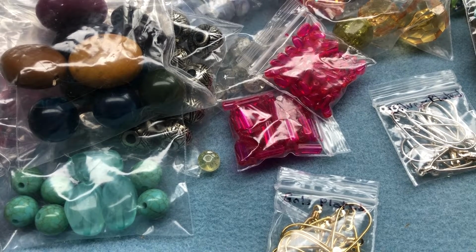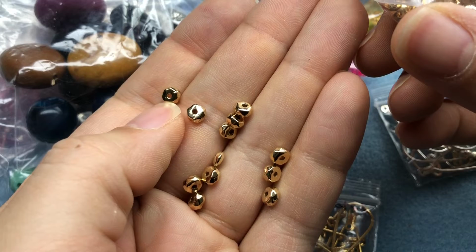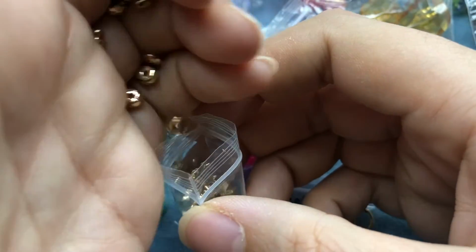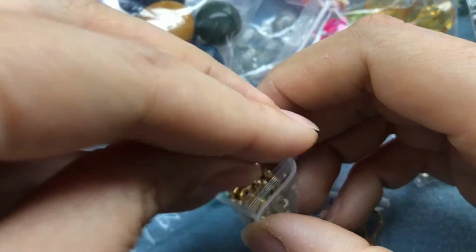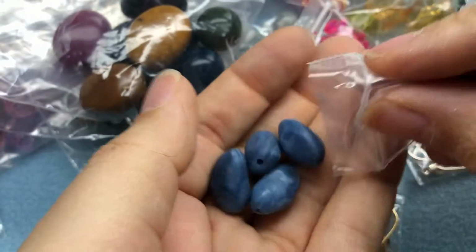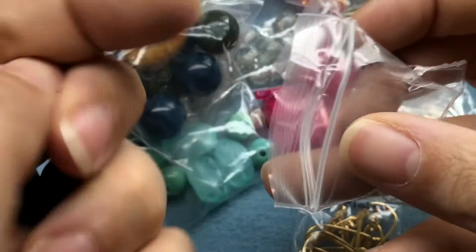We have some spacers. And I think these are acrylic because I can see a seam, but they're still pretty lightweight. They look like metal. They'd be great as a spacer. Oh, and I spilled more of them than I got in the bag. Let's see, what are these? Acrylic, but oh my gosh, those are really neat. Those look like a dark sea at night or something. Those are really cool. I love those.